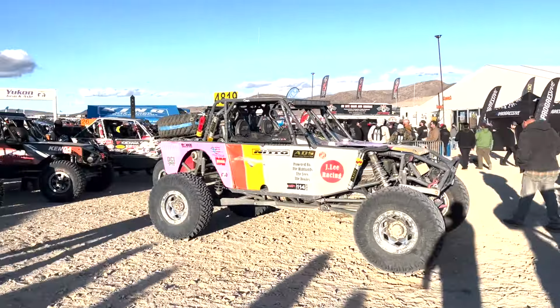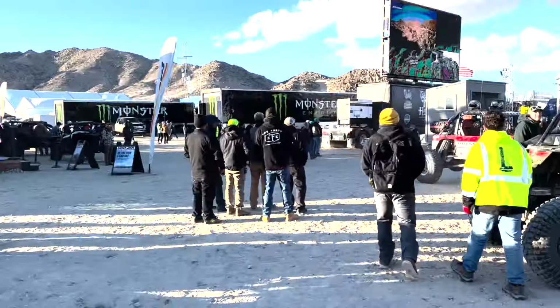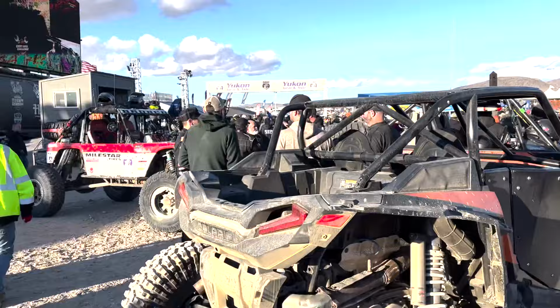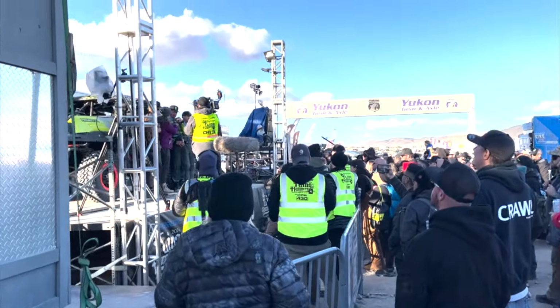You get to see a lot of different cars at King of the Hammers compared to just the regular Ultra 4 series. There's probably 4 times the amount of entries at King of the Hammers than there is at an Ultra 4 race. Vaughn Gittin and Loren Healy just came in.